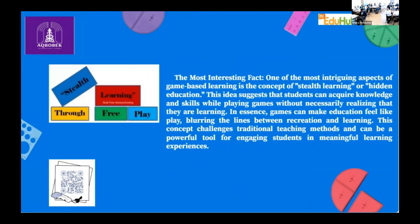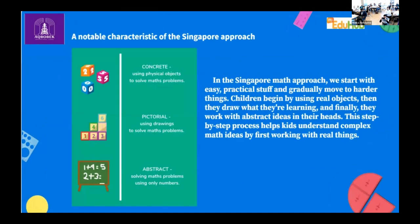Stealth learning. What is stealth learning? Stealth learning is an aspect of game-based learning, the concept of hidden education. It's all about students learning without realizing it. If you want to learn more about these facts, you can scan and find some references and you can read. Okay, and the next slide.